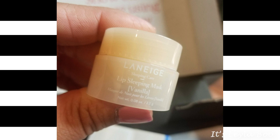Next up here we have the Laneige Lip Sleeping Mask in Vanilla. It's a tiny size, which is funny. I do use the Laneige Lip Sleeping Mask. It sits right at my bedside. I have the original kind of strawberry or mixed berry flavor. Laneige Lip Sleeping Mask in Vanilla. When holidaying, use any excuse to sleep in a little longer.